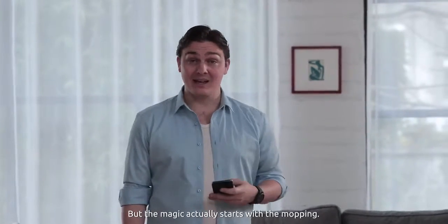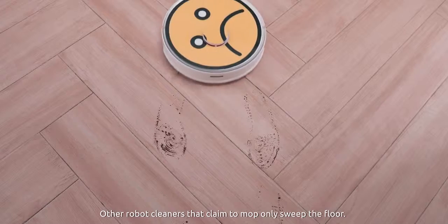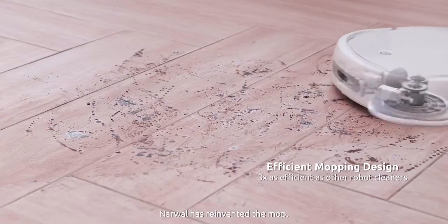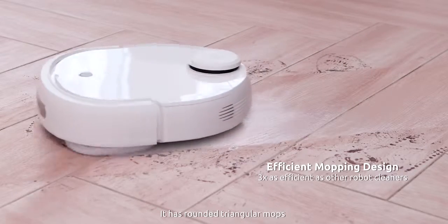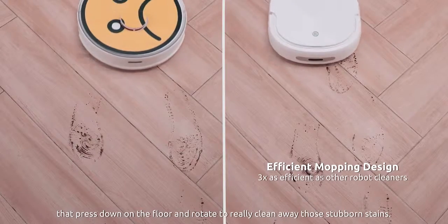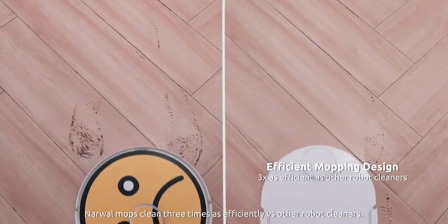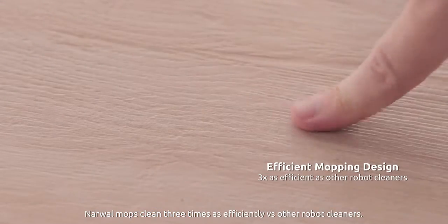But the magic actually starts with the mopping. Other robot cleaners that claim to mop only sweep the floor. Narwal has reinvented the mop. It has rounded triangular mops that press down on the floor and rotate to really clean away those stubborn stains. Narwal mops clean 3 times as efficiently versus other robot cleaners.